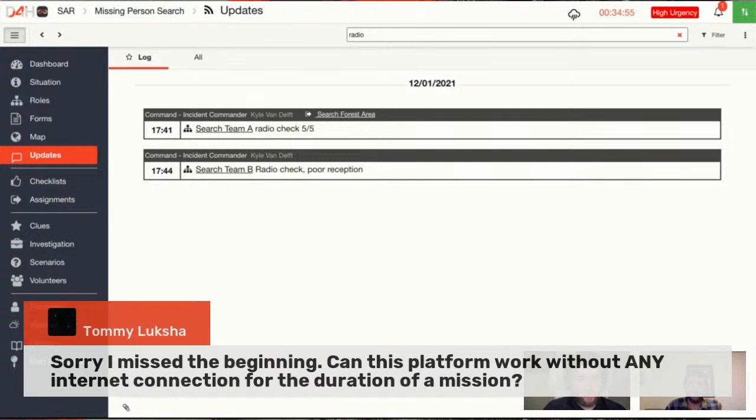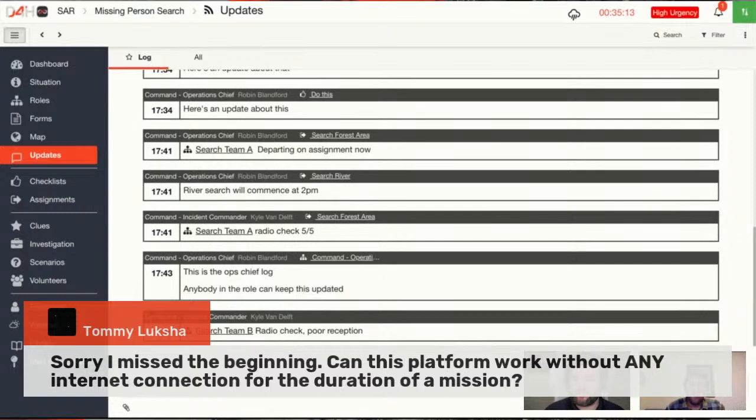But once you're started up, you can, as a user, move out of signal and continue to post content and interact with the content. And when you get back into signal, it's going to sync again. So for us on the search and rescue side of things, depending on where that search is, there may or may not be connectivity for both the command staff or the teams in the field. So for those teams going out, as long as they've opened up the web interface or the app, they're able to interact with that data.